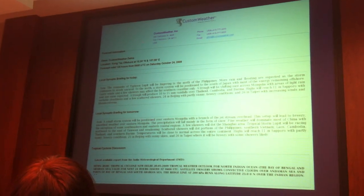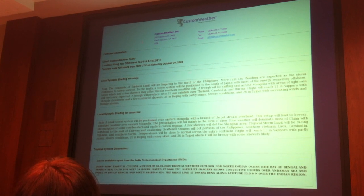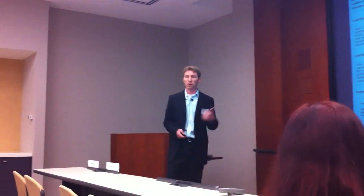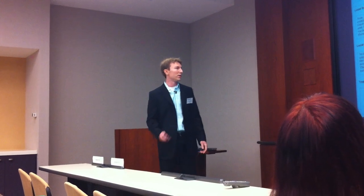If you turn to a competitor, you may get something like a synoptic briefing through your fax machine, which is just what you want to read in the morning. The problem with this is not only is it not inexpensive, it's also not very scalable. One person has to receive this fax, read it, interpret it, and then disseminate it within an organization.